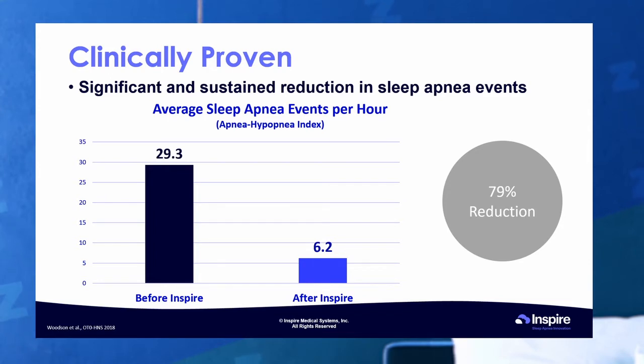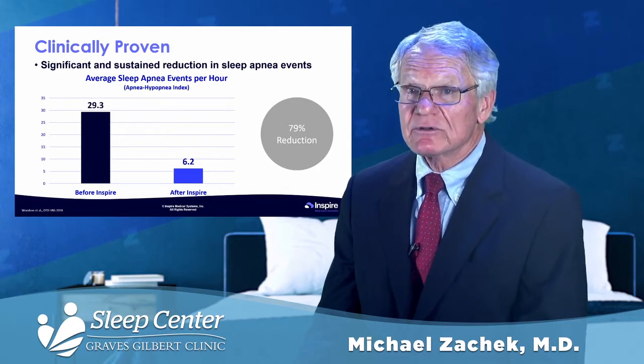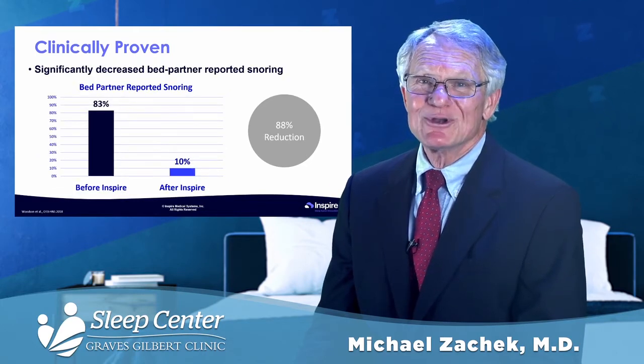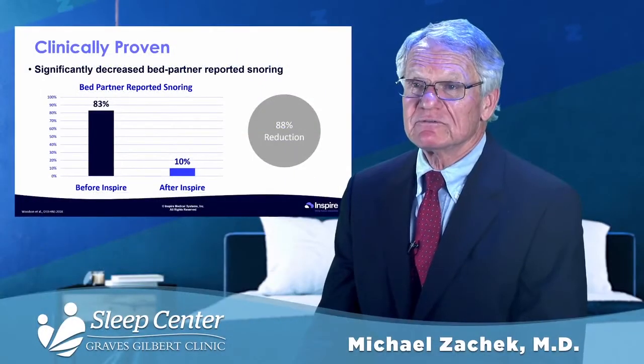This is the kind of change we expect to see when patients use CPAP. This is considered a great endpoint, and this would be considered a clinical success whether the patient used a dental device, the CPAP device, or the Inspire device. In addition, of course, we want to know how the patient is using the device from the spouse's standpoint. So one of the major concerns we have when we see patients is, how well does your spouse sleep? And if the snoring goes away, we get good reports. And you can see that after Inspire has been implanted, there's an 88% reduction in the bed partner reported snoring. So we made 2 people happy with this device.